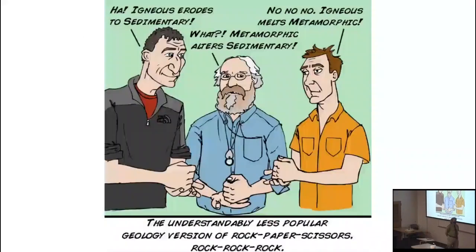Or here's the understandably less popular geology version of rock, paper, scissors: rock, rock, rock. And in fact, the artist who did this, I can say this now, the newly minted Dr. Nate Carroll, he passed his PhD defense a couple weeks ago, did this as an undergraduate when he was at Montana State University. And each of these guys was an expert in that particular field of rock. So, you know, a sedimentologist, a metamorphic geologist, and an igneous petrologist.